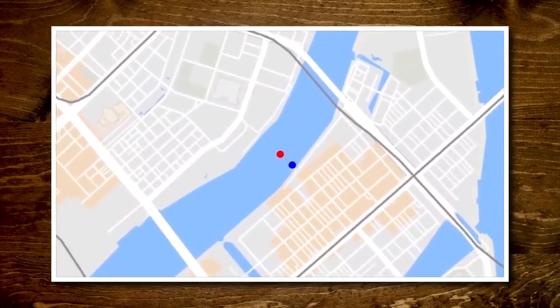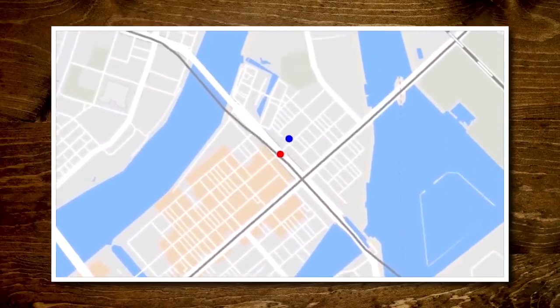Well, watch it one more time. Look at the red dot. It doesn't move on the screen. Just ignore the map. Oh, you're right.